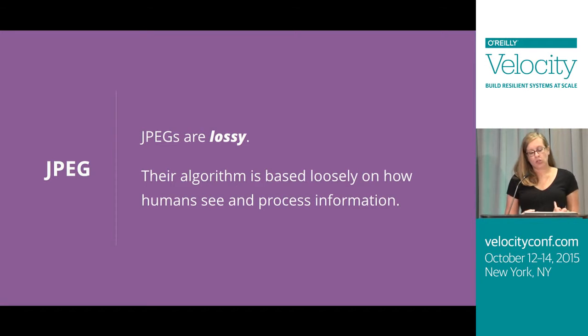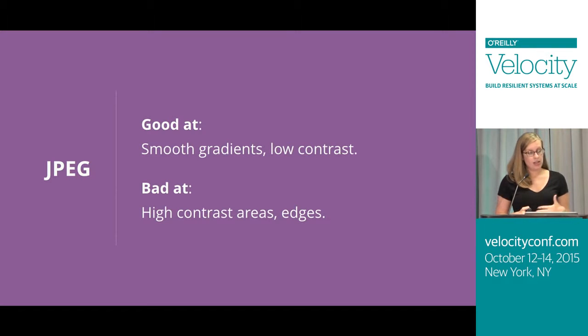And this is because JPEGs are lossy, and their algorithm is based on how humans see and perceive information. This means that humans, our eyes and our brains, are really good at processing stuff over smooth gradients in areas of low contrast. Our eyes take a lot more work, and our brains take a lot more work to process high contrast areas, especially things like edges.